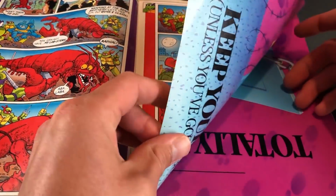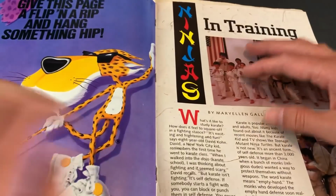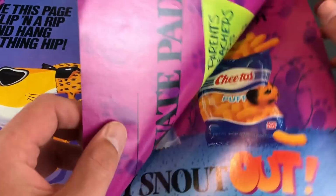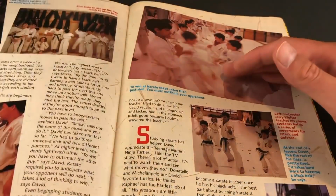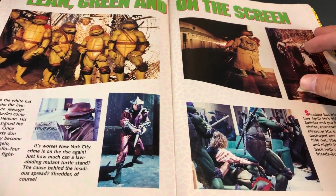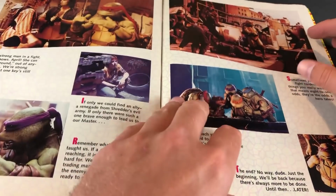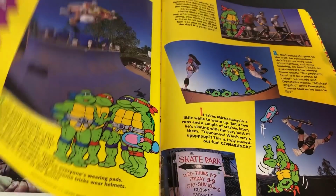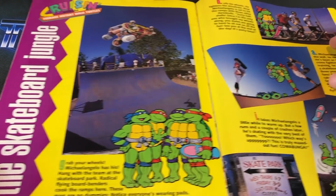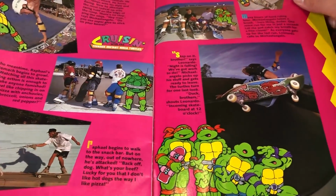There's Ray Fillet again. And then a huge pull-out poster, or gesture of Cheetah, I should say, for Cheetos. Pretty freaking sweet. Ninja in Training, another massive pull-out poster. I'm gonna keep those in there for now. And some articles about TMNT the movie that just came out around this time. Some nice color photography there, and this is pretty sweet too. The Skateboard Jungle. Dude skating half pipes, but pretty freaking sweet.